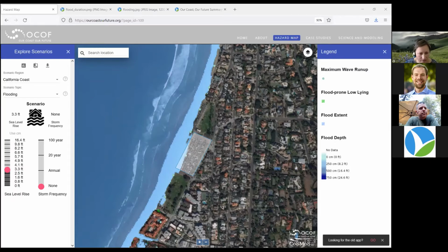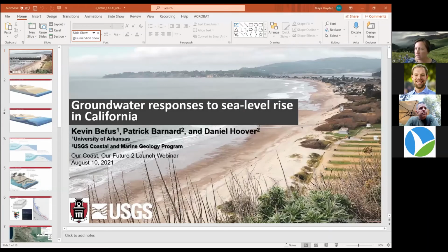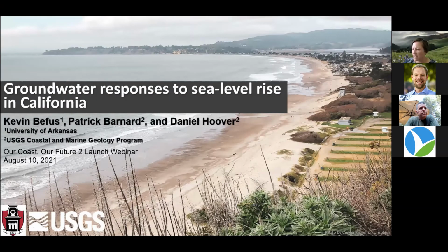Next I'm going to turn it over to Kevin, who's going to highlight more details about the groundwater modeling. And Kevin, do you want to control your own slides, or should I just keep doing this? You can control them for me. Okay. Not too many animations. I think the animations should work on mine. I did it from Google Slides, so it's a little trickier.